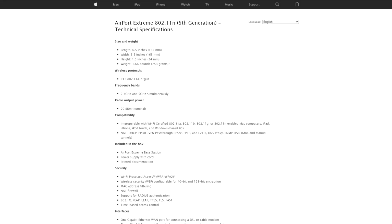We have a NAT firewall, which basically just conserves IP addresses on the internet and allows you to use all your devices connected to the internet using the same public IP. Other features include RADIUS authentication, PEAP, LEAP, TTLS, TLS, FAST, and time-based access control.